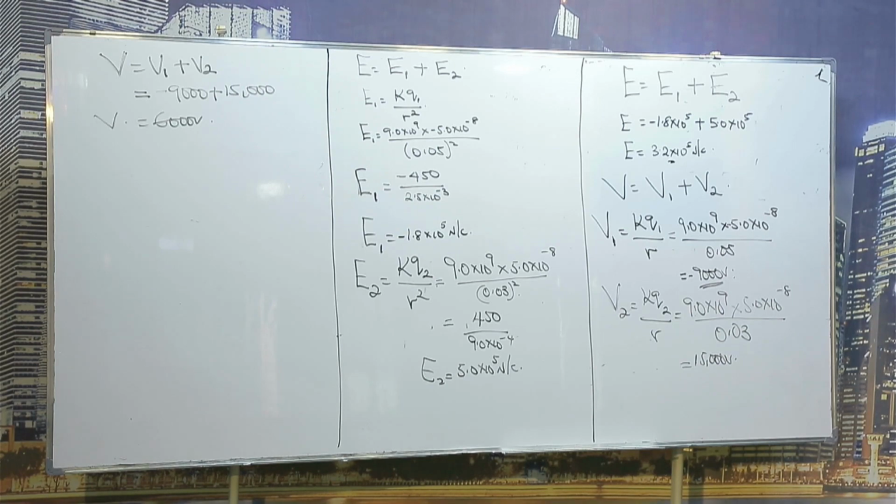The question: we have the electric potential, we have the distance. The question: calculate the electric field intensity. What do you have? 8 volts per meter.